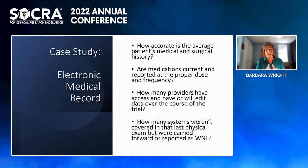Just one example, we're talking about electronic medical records. This is one area we're seeing increasing use over time in clinical research. And EMRs can be a great tool, but there are important things to remember. So, if you've looked at your own personal electronic medical record, you might ask the question, are my medications current? Are they current and reported in the proper dose and frequency?